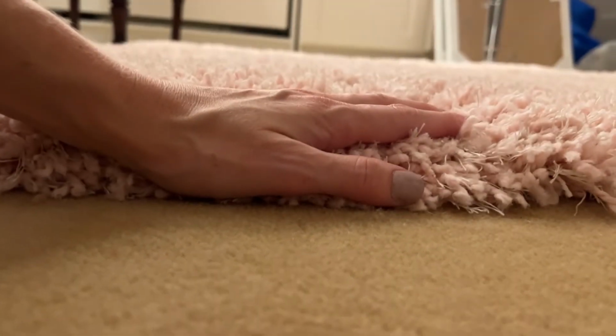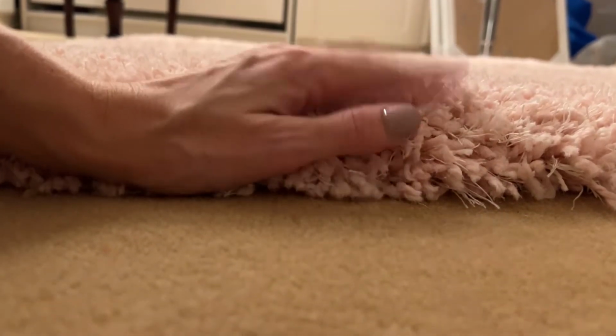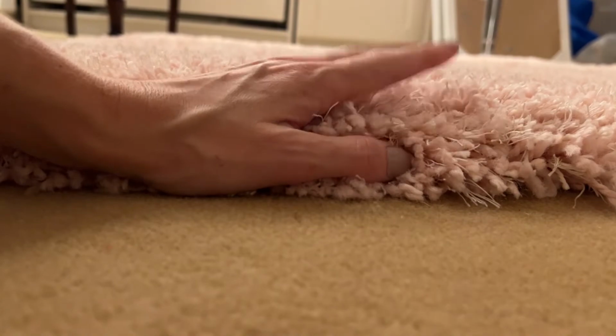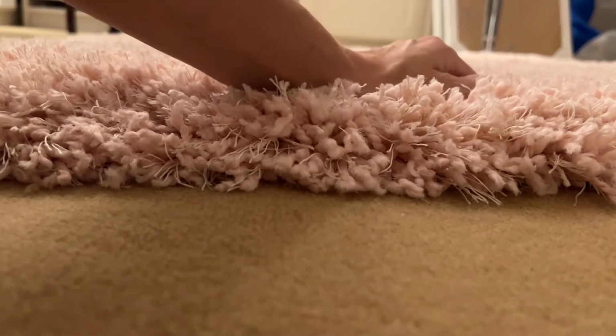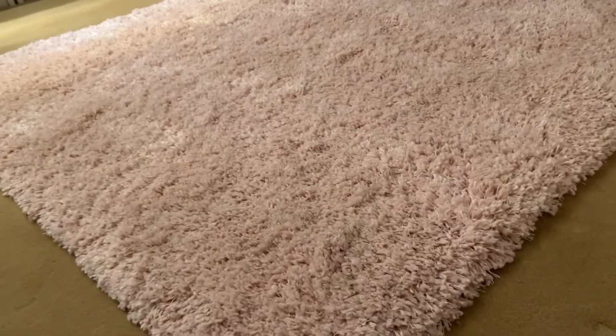I could have bought a cheaper rug, but then I'd probably just have ended up buying a more expensive, better quality rug in the long run anyway. So, a little bit of a splurge for my dressing room. Gorgeous.